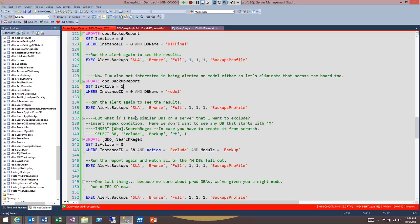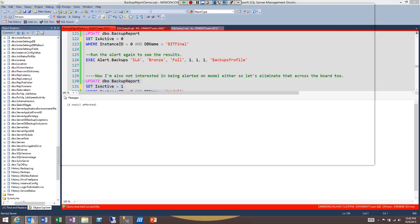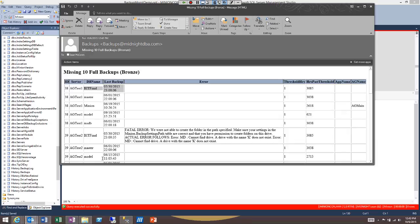Notice how it's is active equals 1, where instance ID is 0 and database name is model, right? So let's look at that last one we just did, and I'm back up to 10, and I've got bit final and bit final, right?